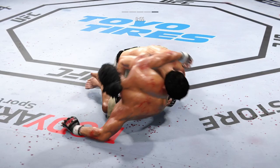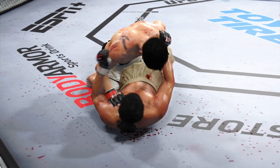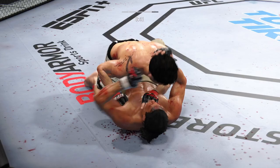Working off of his back here. Looks like he may try to hip escape. Well, you got to be working off of your back. He's certainly doing so here. Nice punch. Crazy accuracy and efficiency with these ground and pound strikes here.